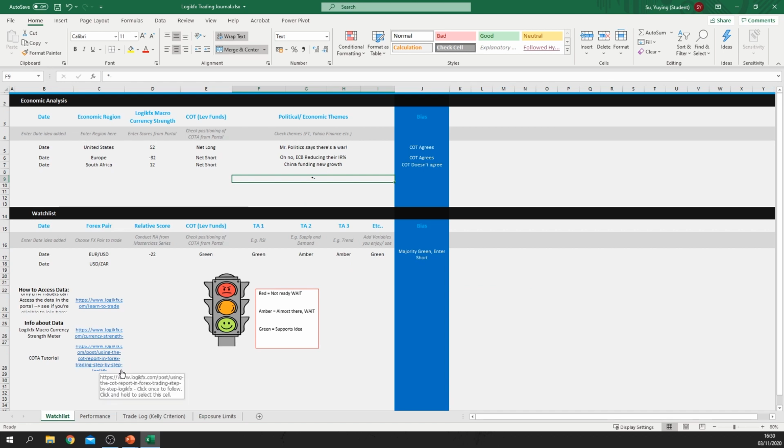So what is a watch list? Well, a watch list is basically an area where we're inputting the data. We have some data about the United States, Europe, South Africa here. This is just the economic region. What we've done is use our technology: the Logic Effects currency strength meter, the COT sentiment, and the overall political themes. Now you can actually go ahead and start trying to make this.